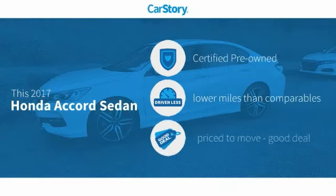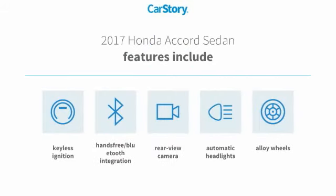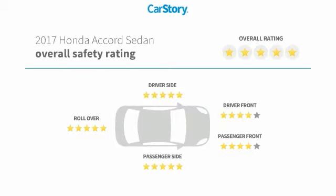Car Story research indicates this vehicle as certified pre-owned, low miles, and a good deal. Features also include alloy wheels, keyless ignition, rear view camera, hands-free Bluetooth integration, and has been listed as an IIHS top safety pick with these ratings.